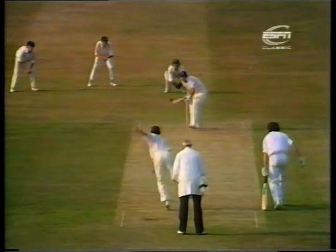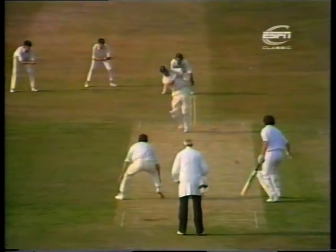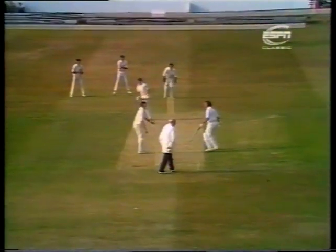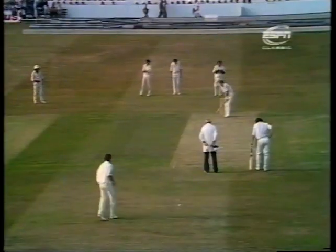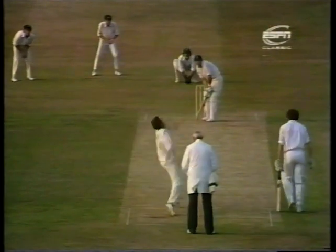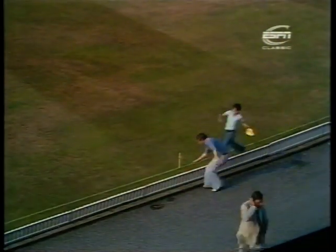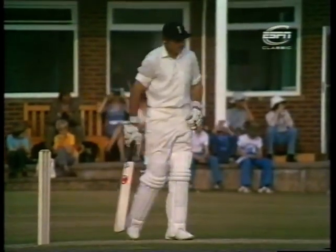Well worth seeing again, a very memorable shot. Half volley clipped beautifully through mid-on. Just as well that Graham Root got out of the way. Slow ball. And still a lovely shot away through mid-wicket. Hit it a little bit in the air, but there is a big gap there between Max Walker and the stumps. A lovely piece of placement.